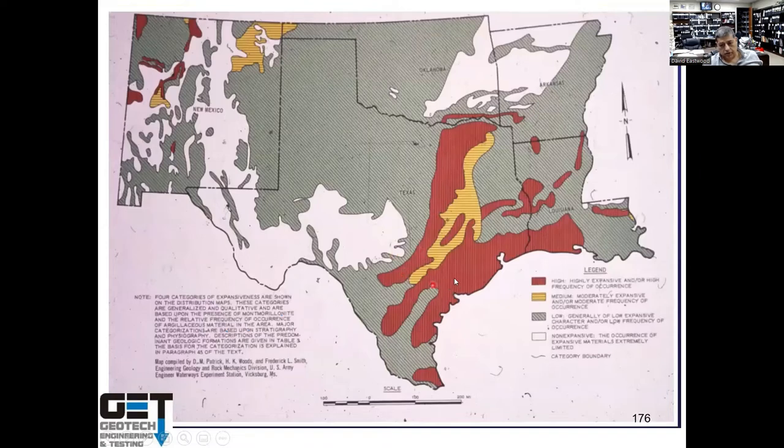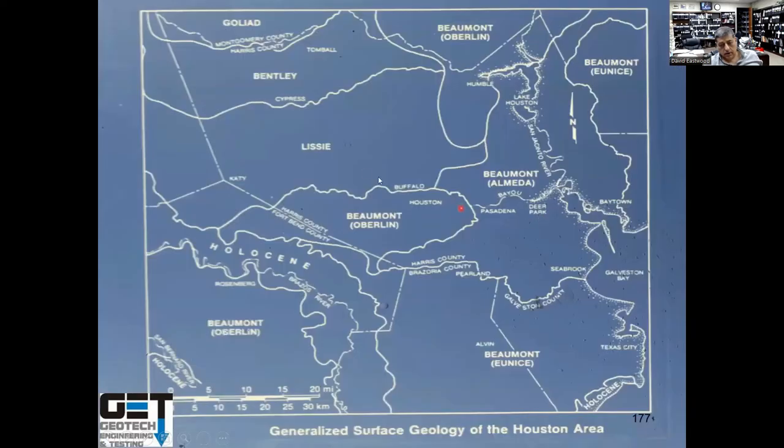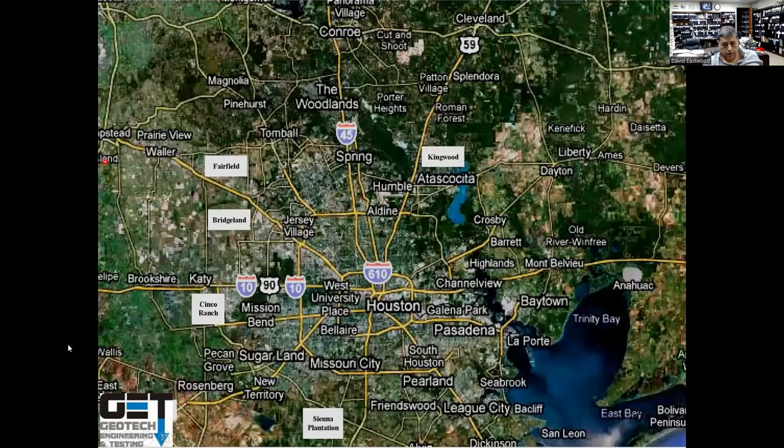Again, more pictures of expansive soils in Texas and Louisiana. In Houston, for example, you've got Buffalo Bayou. North of Buffalo Bayou, soils are sandy. South of Buffalo Bayou, with gumbo clays. If you go around Houston, near where I live here, near Splendora, you've got sandy clay and clayey sand. Roman Forest, all that area has got sandy clay, clay sand. Kingwood turns into gumbo clays in most areas. They've got a lot of sandy soil areas in Kingwood, especially near Lake Houston.